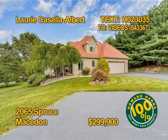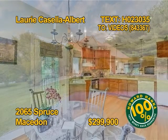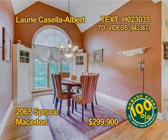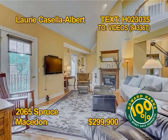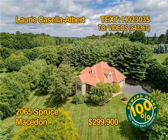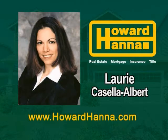This Macedon house is a unique home with many personal touches incorporated by the current owners. It has a large eat-in kitchen with a walk-in pantry and first floor laundry. Enjoy the peace and quiet of living on a dead-end road with little traffic. The house has an open floor plan, great for entertaining. You'll find 3 bedrooms, 2 full baths, and 1 half bath here. Get all the details from Lori Casella Albert.